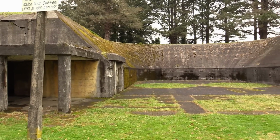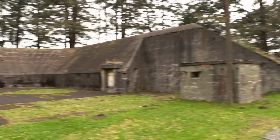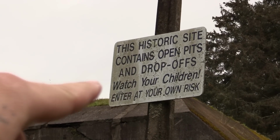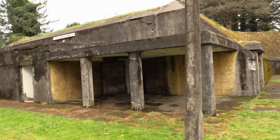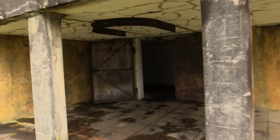One thing that I really like that America does, or the USA, is instead of demolishing all this, they keep it as is and they turn it into a state park. And then they can put up this sign, and that kind of makes it so they won't be liable if anybody gets hurt. In Canada, they just destroy all this stuff. So it's nice that we can go back and take a look and check this stuff out.